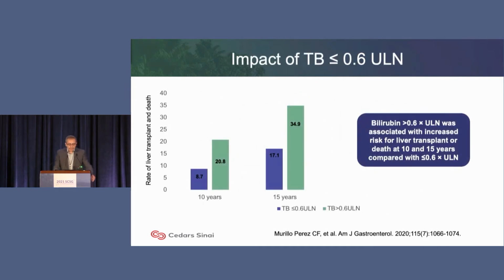Looking at the data in a different way, looking at the 10- and 15-year survival, you can see patients who were able to maintain their bilirubin less than 0.6 had a 2 to 2.5 times survival advantage compared to people who were not able to achieve this goal.